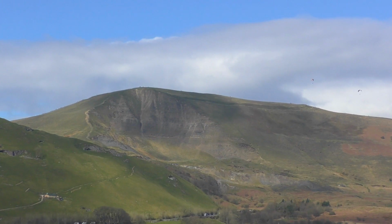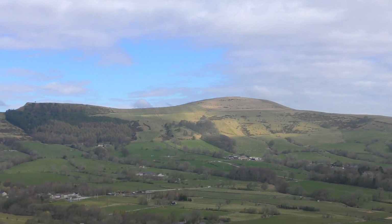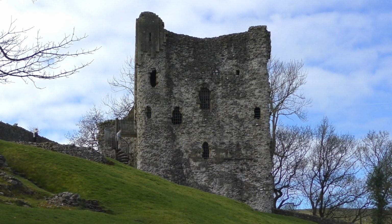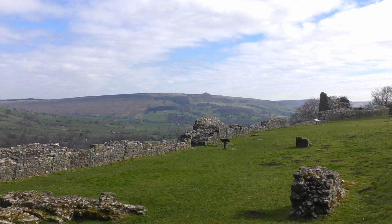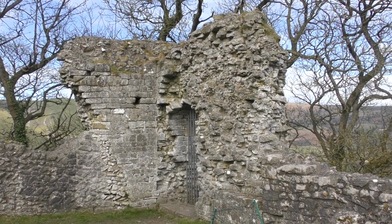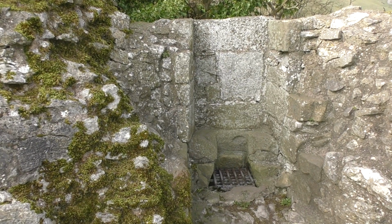There's Mam Tor. You can see how landslides have eroded the southern face of the hill. There's Lose Hill, Win Hill. By the 14th century, the castle had started to fall into disrepair. There were plans to demolish it entirely, but that never happened. Here you can see the remains of the Great Hall, and, of great importance, the old drop toilet.